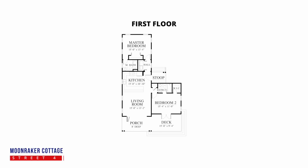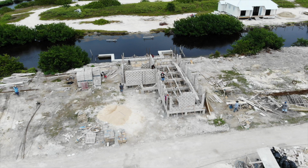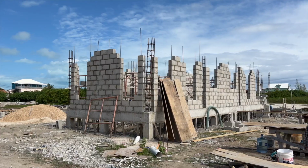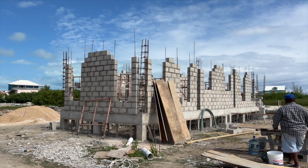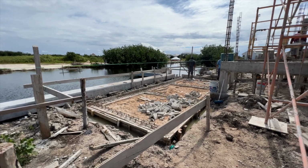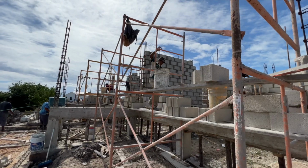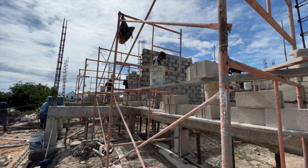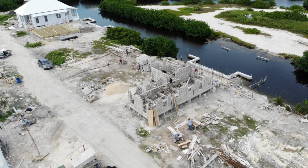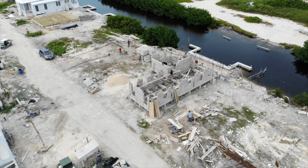Moving down the street, we have the Moonraker Cottage. You guys have probably heard me talk about this one before. There's a lot of reasons I love this cottage. It's a 2 bed, 2 bath, but the biggest asset to this home is that it leaves a substantial amount of lot space for you to have a pool, or to have a guest casita, or both, which you're going to see in one of the next upcoming homes. So it gives you a lot of ability to make a great site plan with your lot.